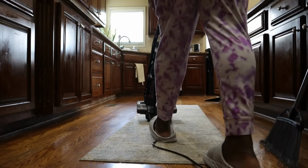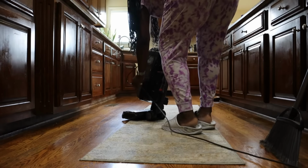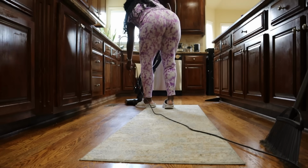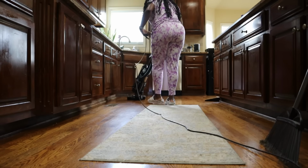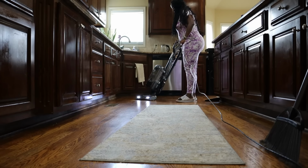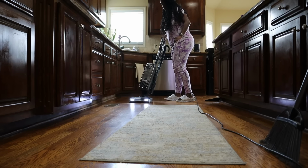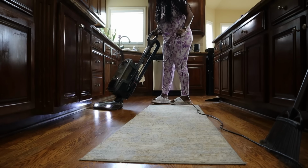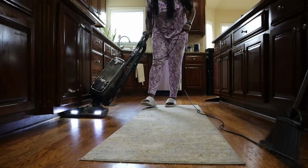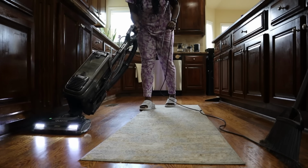So you're probably thinking, Gia, why did you just use that Clorox Free and Clear on your throw rugs in your kitchen? Well, before the cookout, I actually pressure washed these rugs because I just wanted them to be clean. And a good pressure wash on a throw rug like this will make it look brand new. And that's how they actually looked. They turned out really, really well.